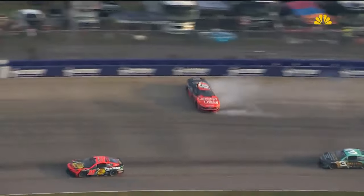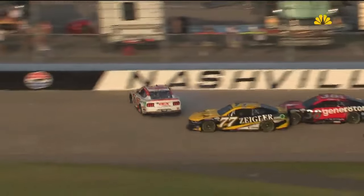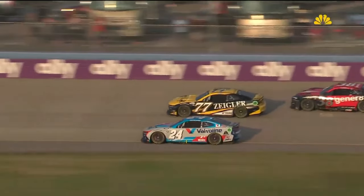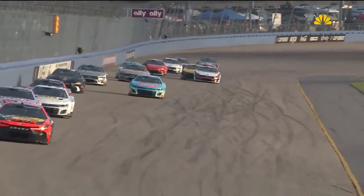Just came down on Dillon, must have thought he had him cleared. Down the back straightaway. Yeah, there's got to be more to this story because the 77 just hooks the 21. I think NASCAR is going to like that under caution.